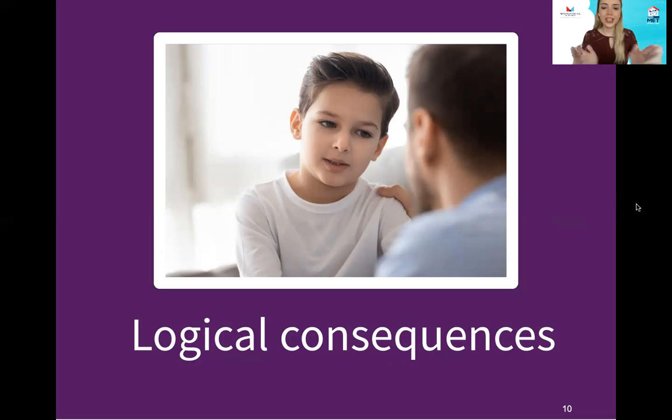Okay, logical consequences. Now I want you to picture yourself when you were in first or second grade. Imagine that you had an argument with a classmate, and then your teacher caught you. Your teacher is not happy about what happened, and tells you that now you need to write down 30 times that you are not going to be rude to anyone else in school, and that you're also going to miss recess for a whole week. Do you think this is a logical consequence? Yes or no? Because this was very common back in the days.